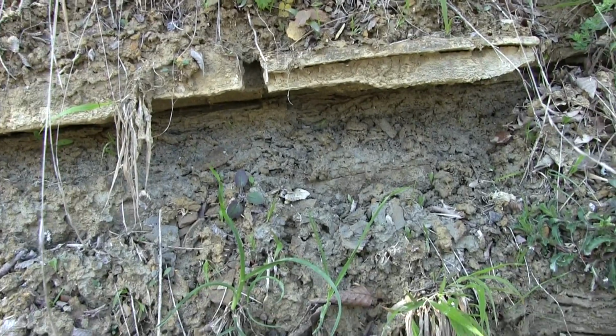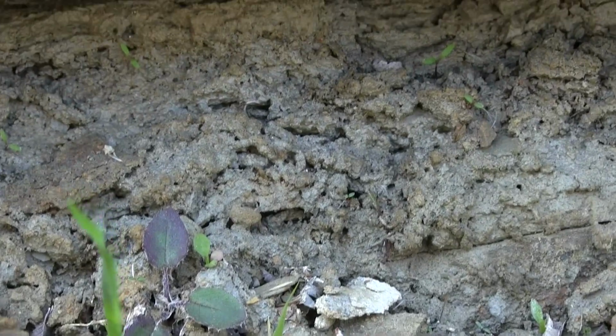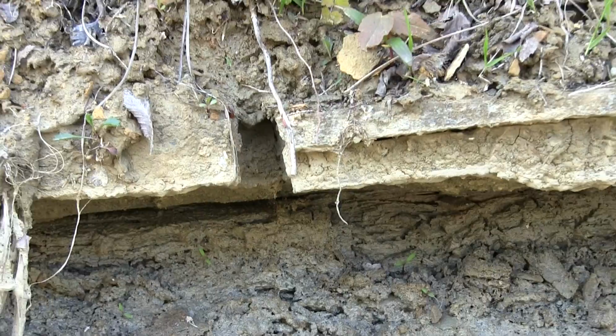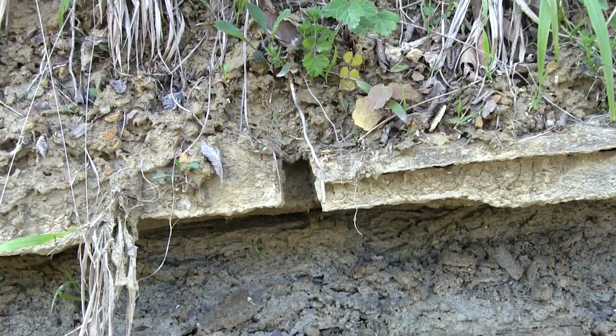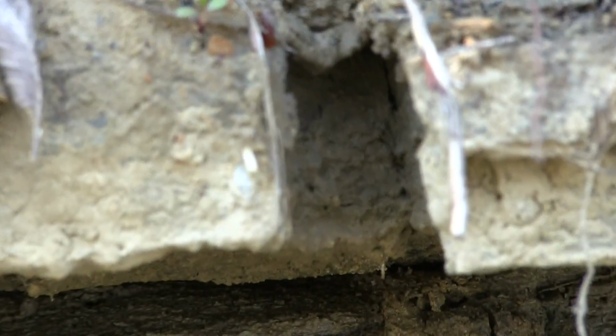Soft clay right there. And above it, the hard claystone layer. And between the stones, there's also more soft clay. So there's soft clay around all of the claystone layers. It's for earthquake mitigation. So this is how the ancients did it.